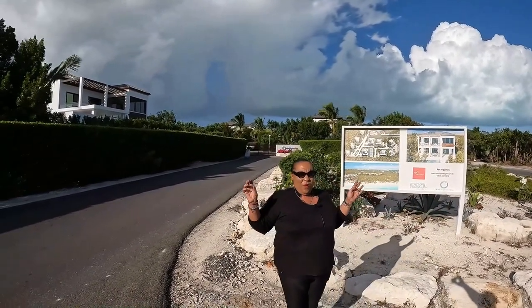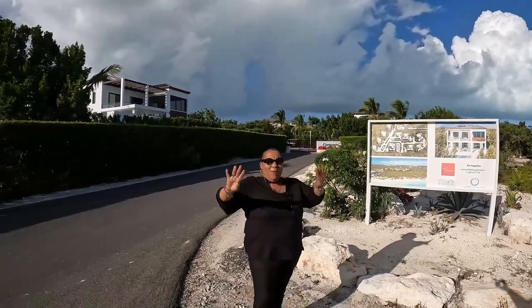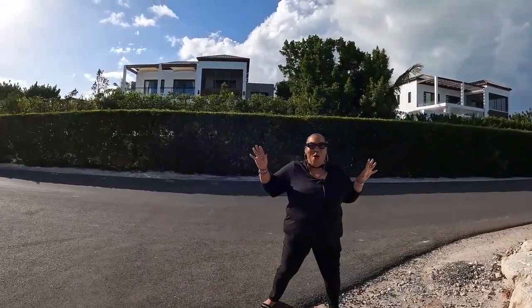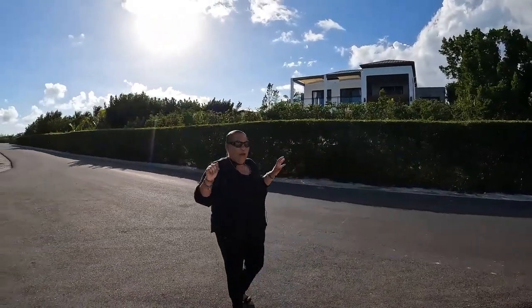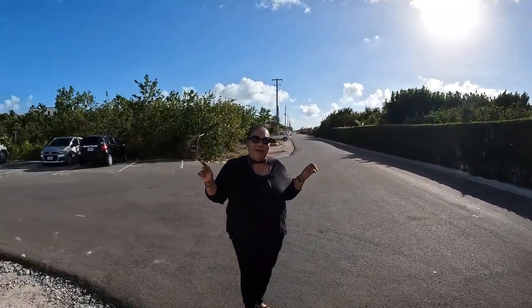This is a beautiful community here in the Long Bay Hills community. We have all different types of villas. So you could go online and you could check out these villas out here in the Long Bay community to see how much for a night, but you won't regret it. It's such beautiful villas here in this community here in the Long Bay Hills area here in Providenciales, Turks and Caicos Islands.